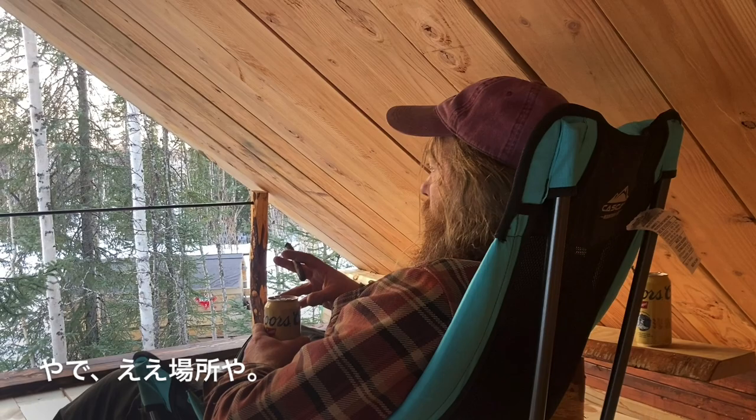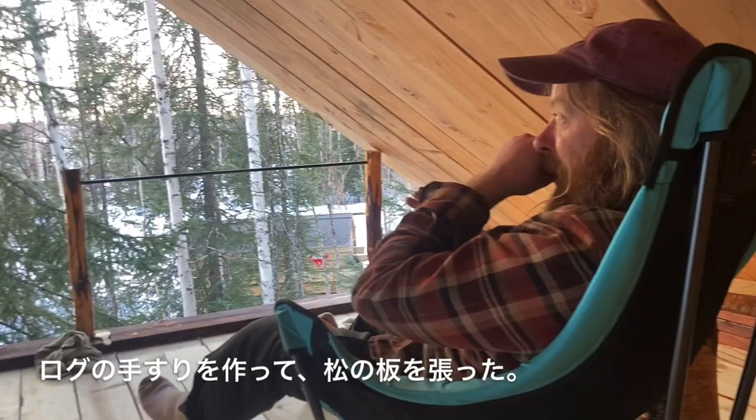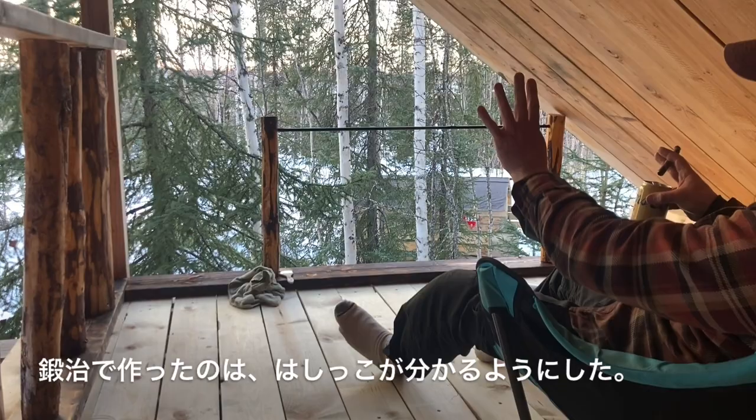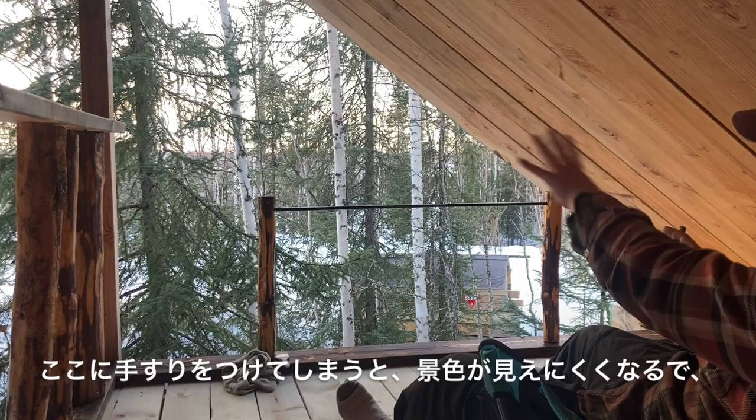I just did this log work for the railing and made a nice little floor pine. And then made this little blacksmithing deal just to give perspective of the edge. I don't want to put a railing here because it will kind of block this view a little bit. So I just want to put something simple.